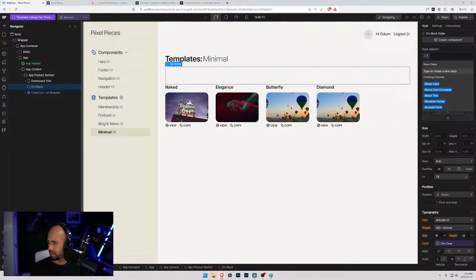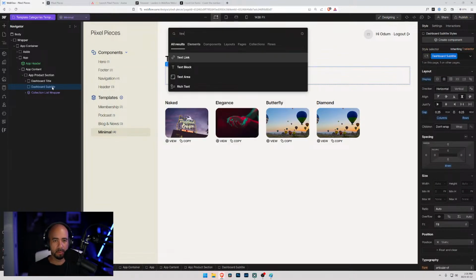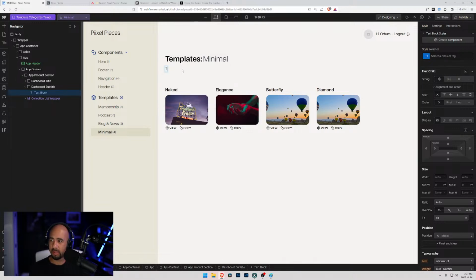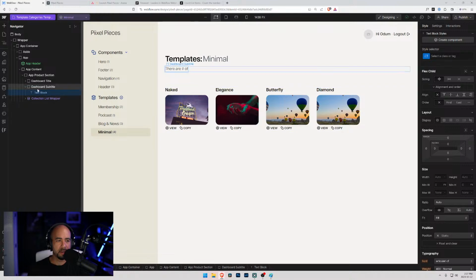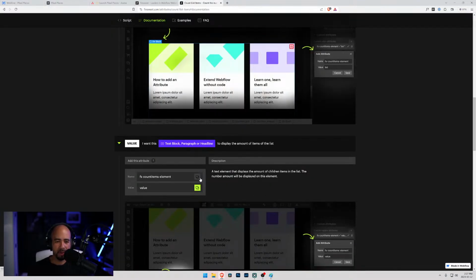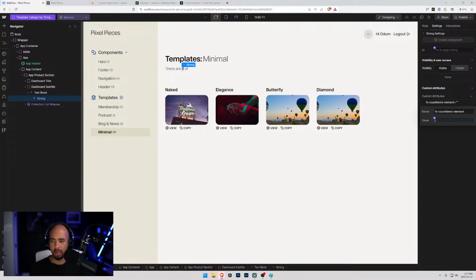Another block. Dashboard subtitle. Text block. I think the first text is something like, what does it say? Like there are number of, right? There are, yeah. And then this, wrap it with a span and call that strong. And then we're going to have to give it this attribute so it can get the actual value of the number of items in the collection. Let's do that now. And that's value.